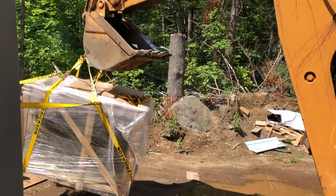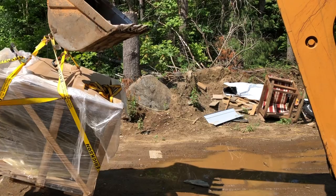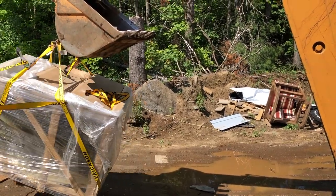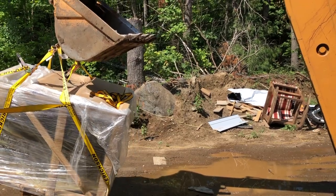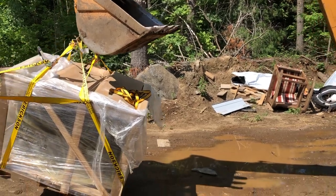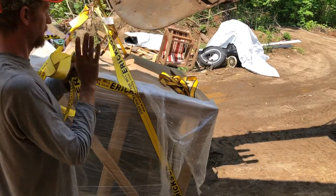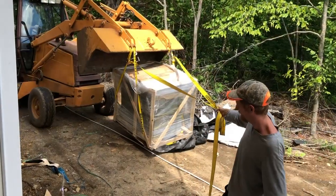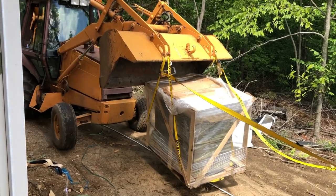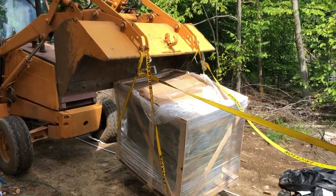There was a few intense moments, let me tell you. Once it was off the ground and moving, it had a tendency to swing a lot while the backhoe was driving, as well as it was definitely proving to weigh a lot, even for the backhoe. In case you missed that, the front tires of the backhoe were lifting off the ground. So the stove was just too heavy for the backhoe. We decided to turn it around and use the bucket instead.